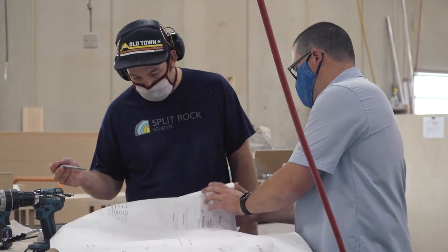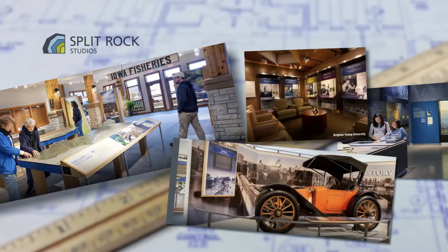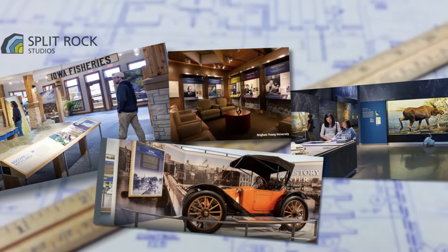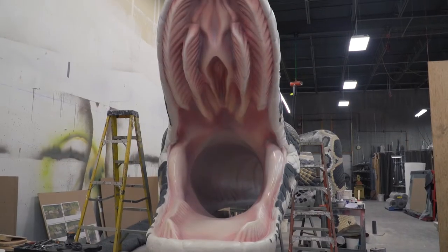The studio's 55 employee owners work in a 50,000 square foot design and build space. We work with everybody from nature centers to museums, universities and libraries, all the way through zoos and aquariums. The range of our capabilities is pretty immense.